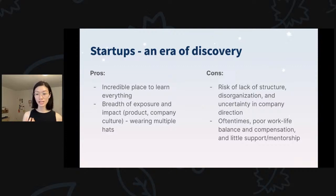But depending on the size and makeup of your startup, you do run a little bit of risk of lack of structure, some disorganization, uncertainty in the company's direction. And unfortunately, a really big trade-off was having a poor work-life balance, poor compensation, and minimal support.